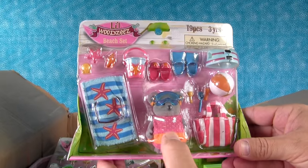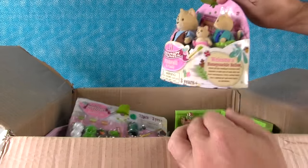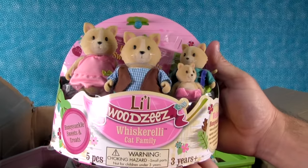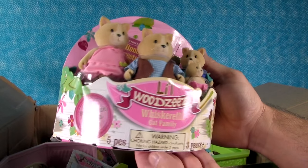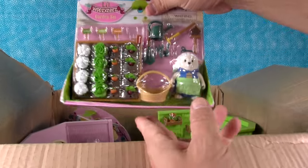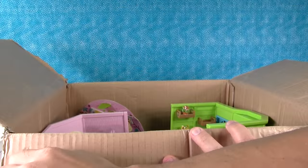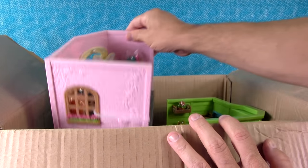Nice. A beach set. Old koala bear. I love the koala bear. What else do we have? Oh, look at these. Little Whiskerelli cat families. Aw, kitties. Meow. Simon will be happy. Yeah. Oh, we got a garden set. Ooh, cute. I like the sheep. Bah. We got, look at this.